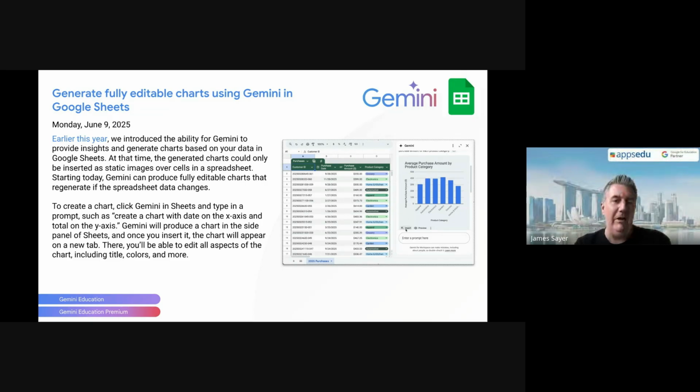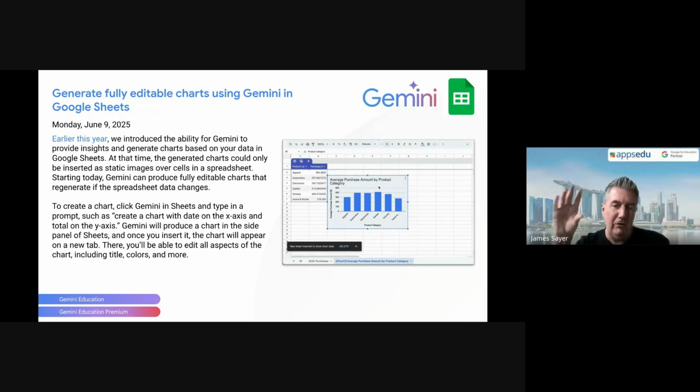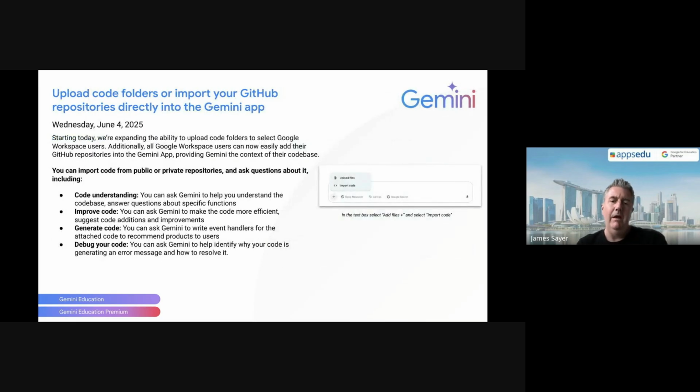Mentioned this just a moment ago, charts are now editable using Gemini. So when you use Gemini to build a chart, now they're editable. Did mention this just a few seconds ago, so I'll move on. Just a quick call out in case anybody is hosting code within GitHub. Now you can upload a folder of code from GitHub directly into Gemini. So if you're doing a lot of code repositories in GitHub, now you can use Gemini to analyze it, generate, and so on.